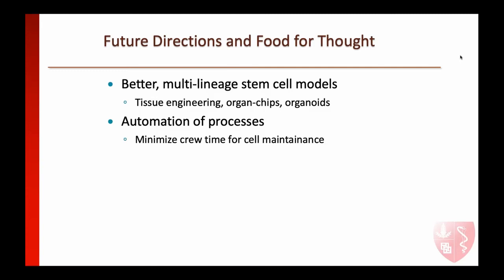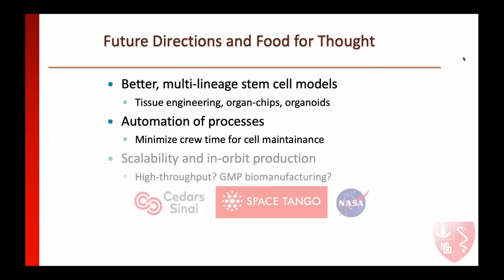Of course, the astronauts have a variety of other tasks to attend to while they're on the International Space Station. They have a variety of different experiments that they're doing for other projects, and also maintenance of the station itself. So if we can further facilitate the automation of some of these cell culture processes for maintaining these cells on orbit, that would be advantageous not only for the astronauts, but also for the scientists as well.